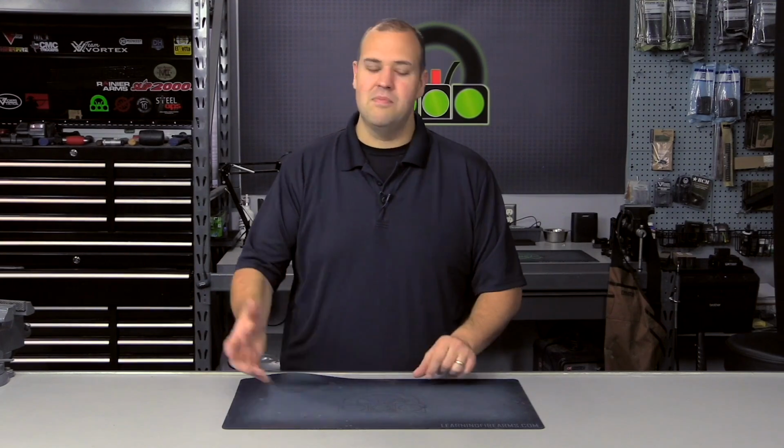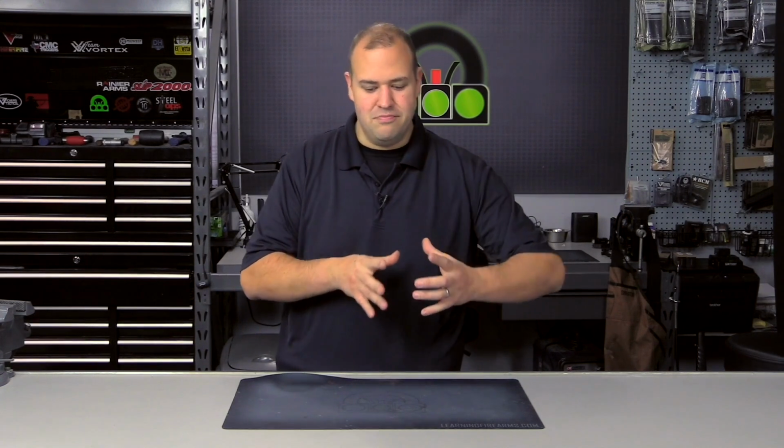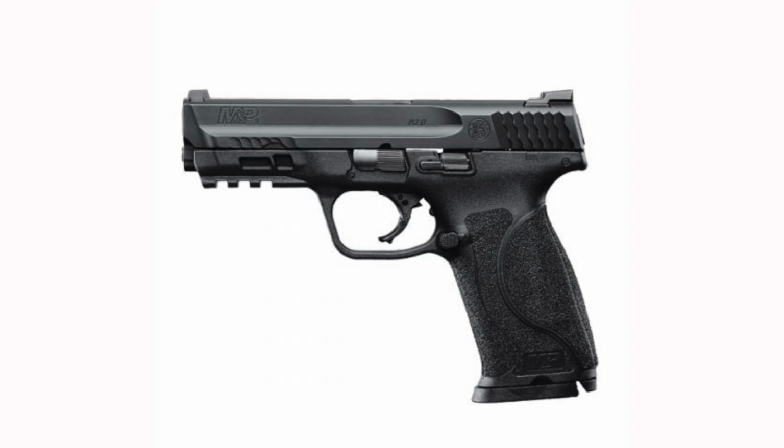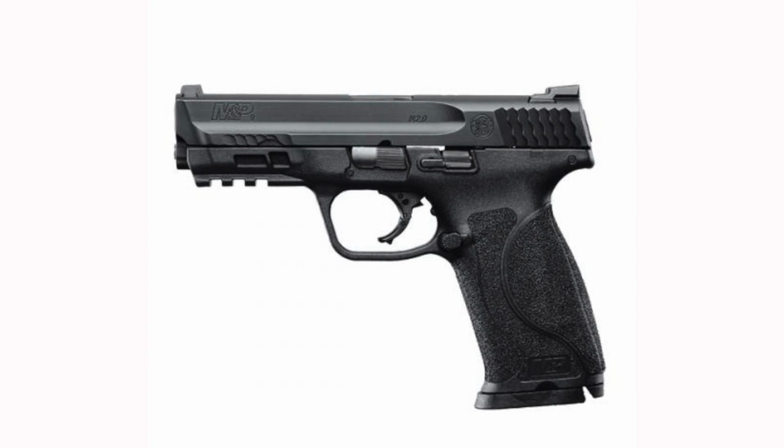Speaking of pistols, Smith & Wesson also introduced their M&P 2.0. There was some buzz leading up to SHOT Show about this. Would it fix the trigger? Would it really be that much of a substantial upgrade? Well, the trigger on the one that I dry fired did feel better than initial M&Ps.